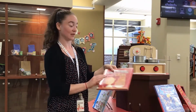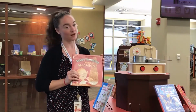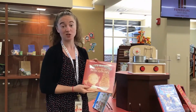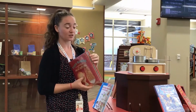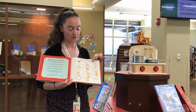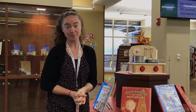This one, speaking of trying new foods, is called Tony Baroni Loves Macaroni, and that's the only thing he seems to eat or want to eat. So this is an awesome picture book to try. It's fun with really good illustrations, and it also offers some cool activities at the end, as well as a whole lot of different pastas that he can try. So this is a really cute book to go along with our theme.